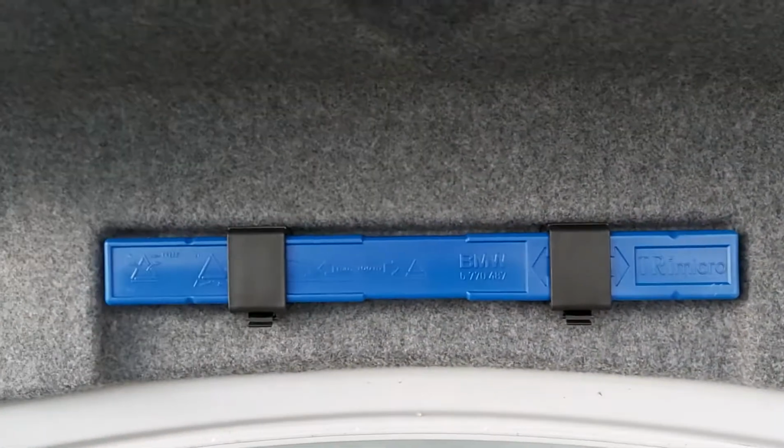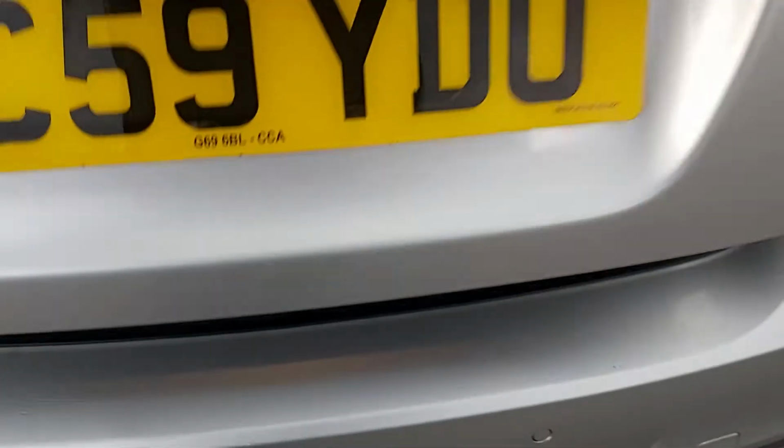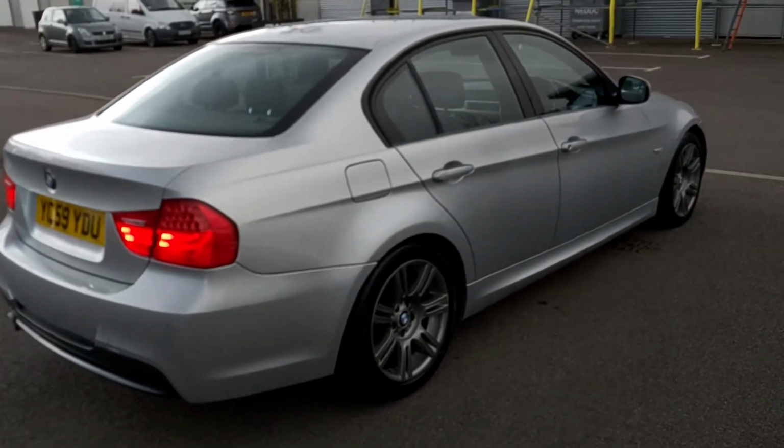Under here, we have no spare wheel on these 3 Series anymore. So there's nothing here, just a storage compartment. It's got the BMW warning triangle here. Just walk around the car once more and we're done.